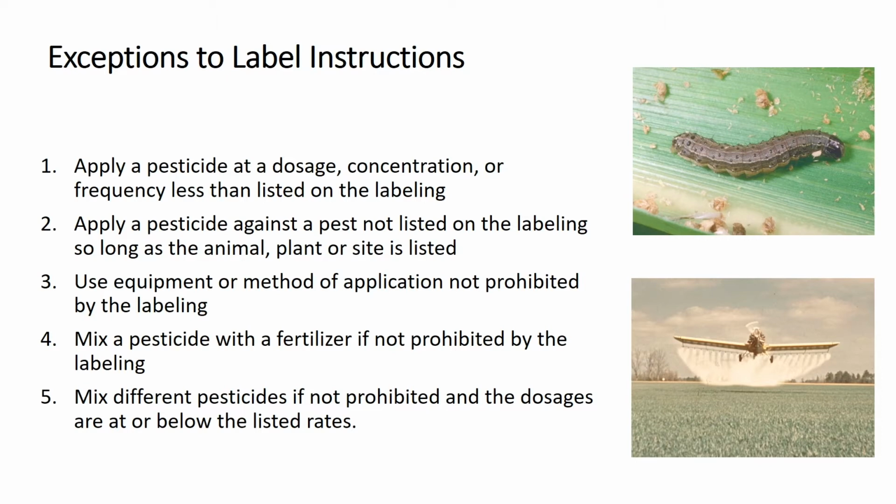So we do have the ability to apply pesticide at a dosage or concentration or at a lesser frequency than listed on the label. However, the caution with that particular statement is that we're dealing with a lot of resistant weeds right now that are cumbersome in a lot of cropping scenarios, where we can't control those through some of the methods that we have in hand, or it's very difficult.